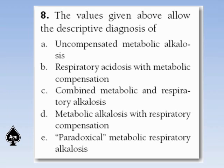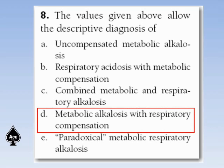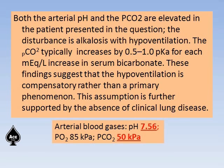There are two questions. The first question is: the values given above allow the descriptive diagnosis of, 5 options are given: uncompensated metabolic alkalosis, respiratory alkalosis with metabolic compensation, combined metabolic and respiratory alkalosis, then metabolic alkalosis with respiratory compensation, or paradoxical metabolic respiratory alkalosis. Which option is right? Mark it. The answer is D, metabolic alkalosis with respiratory compensation.